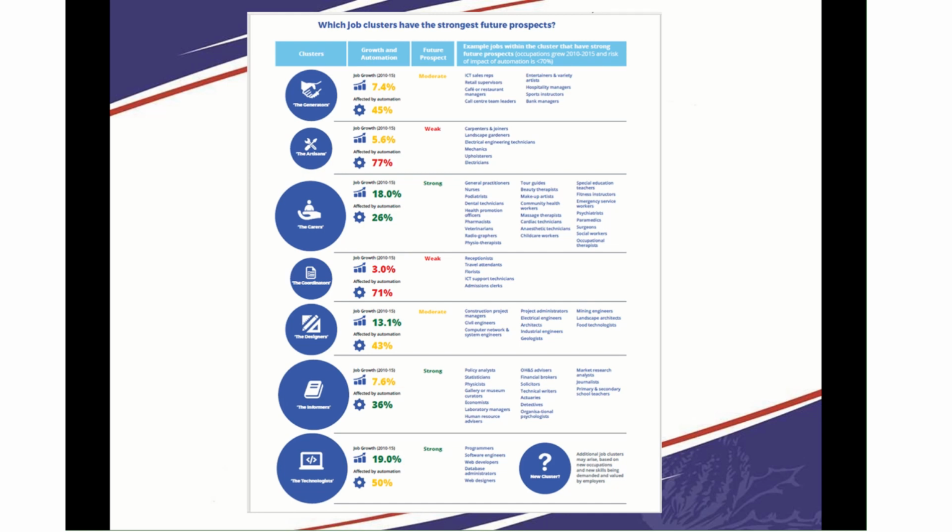If you have a look down at the variety of clusters there, if we go to the carers, that has seen a job growth of 18%, and it has a low 26% effect by automation. So the jobs within the carers cluster are less likely to be replaced through automation. So that has a strong future prospect. And the examples of jobs that come into the carers are general practitioners, nurses, tour guides, massage therapists, social workers, and you can see the list on the right hand side there. So that is a strong future prospect for that cluster.